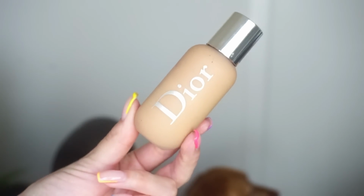Definitely recommend it. To jump into even more older products, these are my tried and true holy grails, the Dior Backstage Face and Body Foundation. That's one of my tippy top foundations in general, skin-like, more coverage, whatever it may be. This is just one of my all-time favorite products. So this retails for $40.